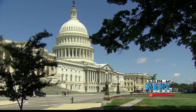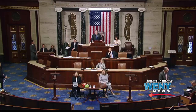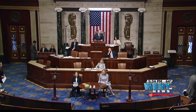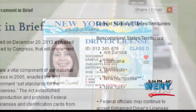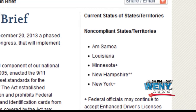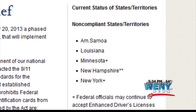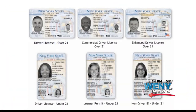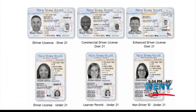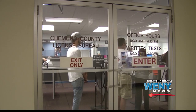It started back in 2005 when Congress passed the Real ID Act as a way to set stricter security requirements for driver's licenses. But New York, as well as New Hampshire, Minnesota, Louisiana, and American Samoa, haven't updated their licenses to comply with the federal law. However, a chip in the New York State enhanced licenses makes them comply with the Real ID Act, but costs $30 more than a regular license.